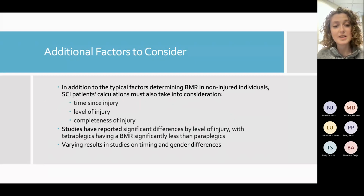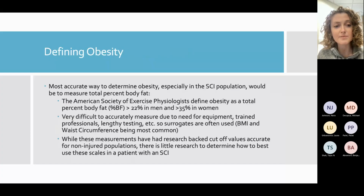So other factors that you should be considering when giving nutritional guidelines to these individuals is that there are other factors that are determining their BMR at this point. Time since injury, level of injury, and completeness of injury. Studies have reported that there's a significant difference in the level of injury, with tetraplegics, as we stated before, having a significantly lower BMR than paraplegics. Completeness of injury also goes hand in hand with that, whereas those with complete injuries have a lower BMR. There have been varying results in the studies on the timing of the injury, with some showing that there's some adaptations with chronic injury. So the jury is still out on that one, and how we should best guide that. But that is an area for more study.